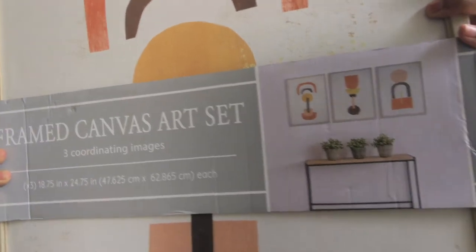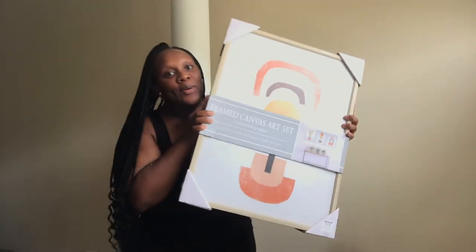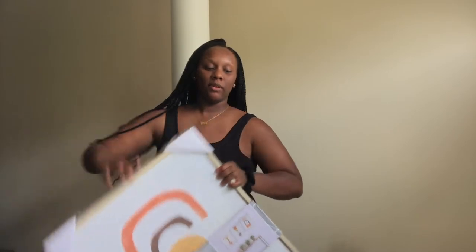Anyway, from HomeGoods, I got this really cute 3-pack set of frame prints. Here are what the prints look like right here. But I think this is so cute. So I'm gonna find somewhere for these to go.